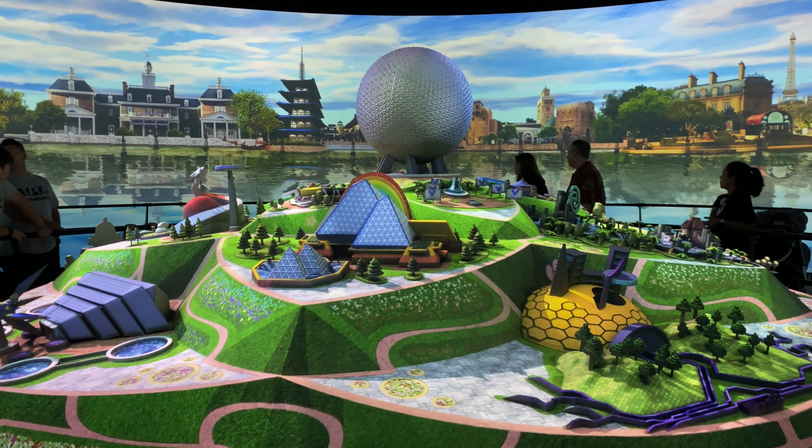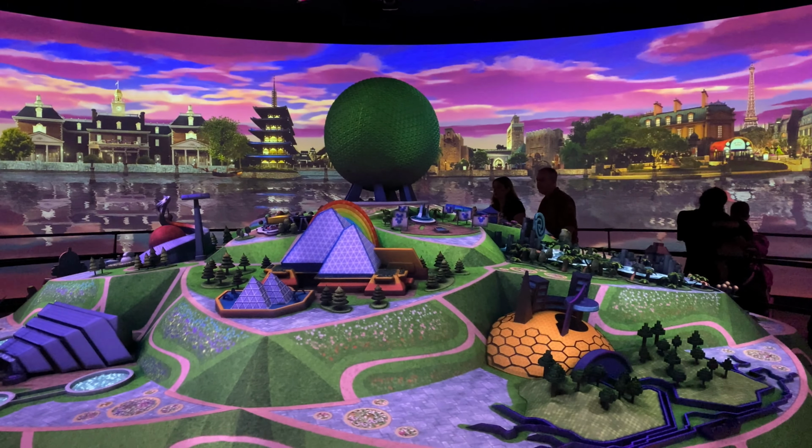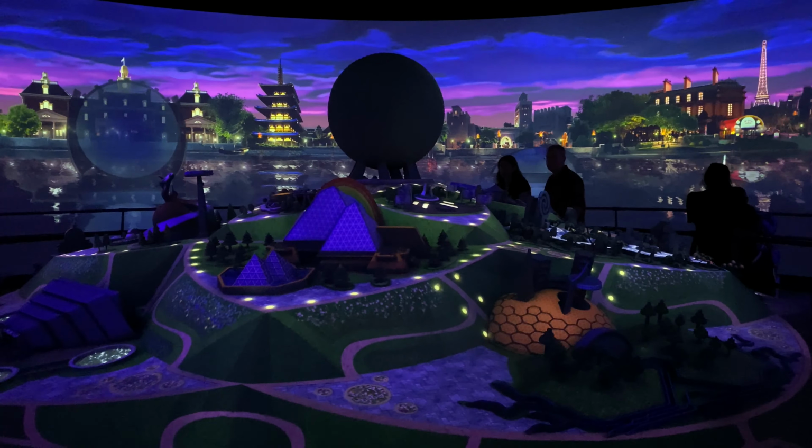It's Epcot. In the countries. Epcot comes to life in a global celebration of Disney music.